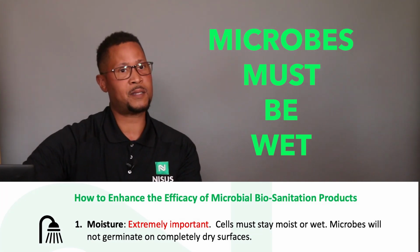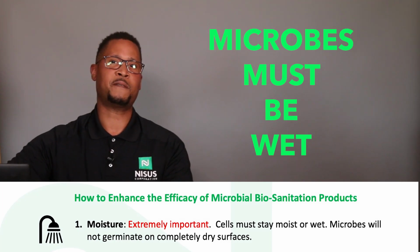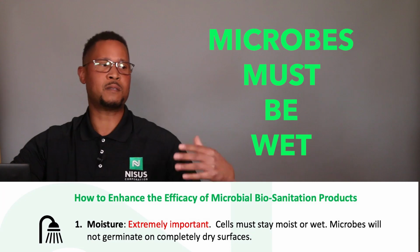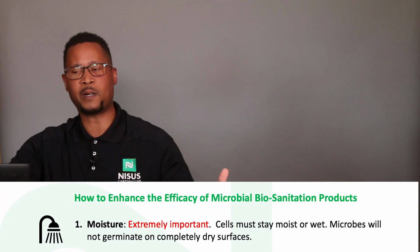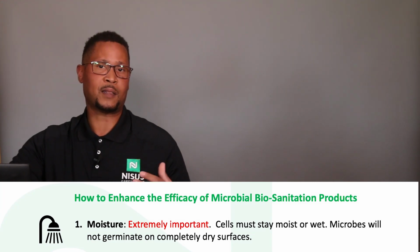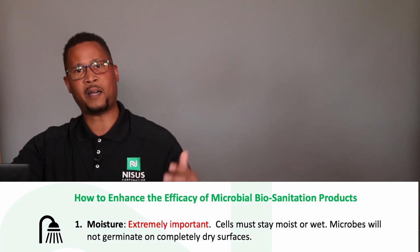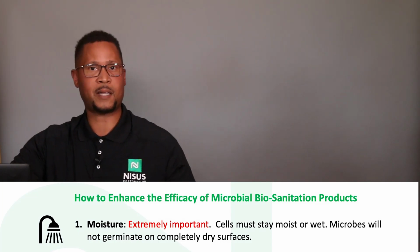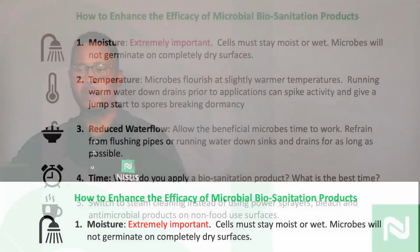This really means that if you're spraying a surface and that surface is going to be dry later on, then it's not a surface where you would expect a lot of action out of the microbes, unless you continuously mist or wet that surface.